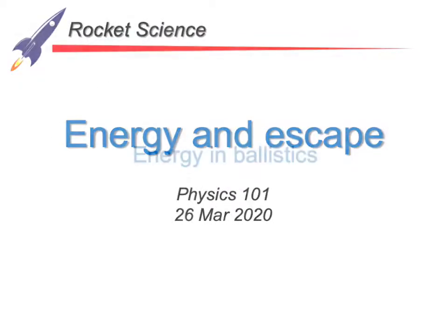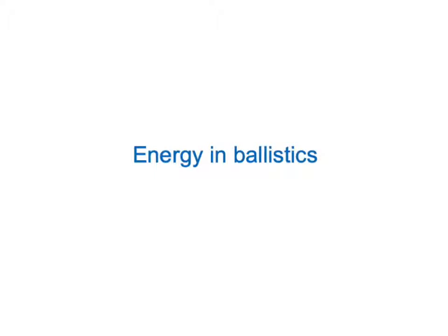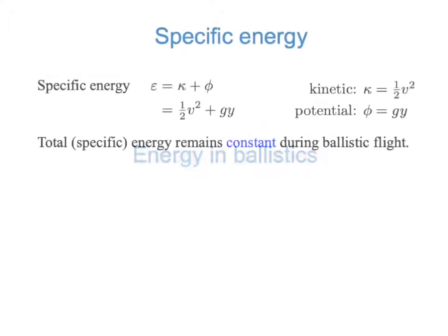We're going to start out by talking about some ideas of energy and ballistics. Ballistics is the study of motion under the influence of only gravity. So we're ignoring other forces like rocket thrust and aerodynamic drag. And in ballistics, the kinds of energies we're most interested in are the specific energies, the energies per unit mass.